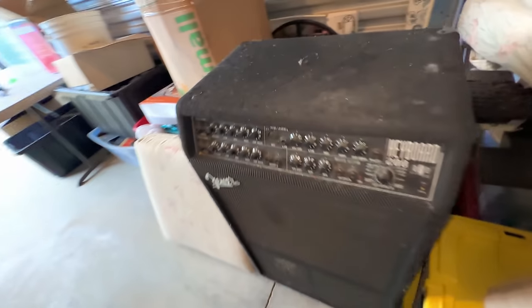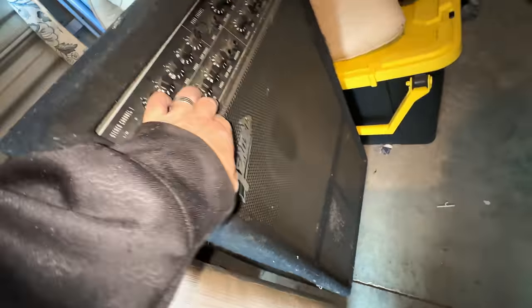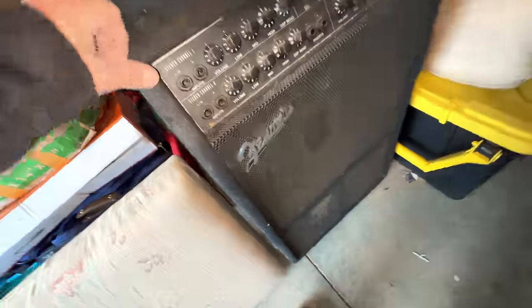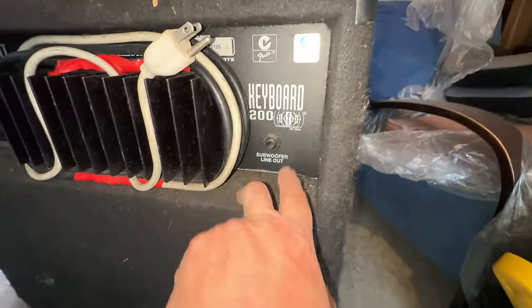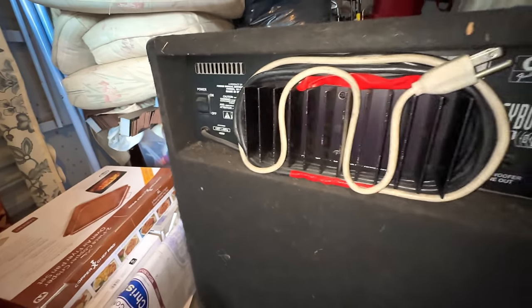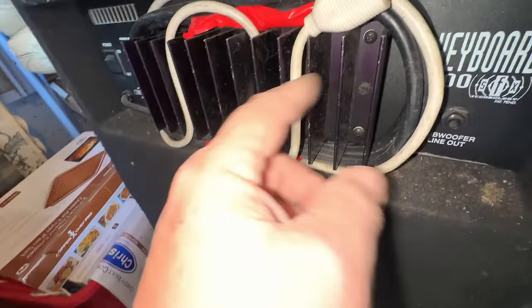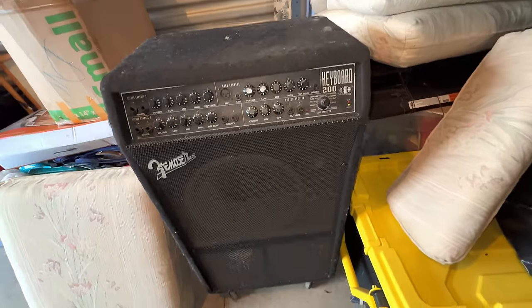But look at this, guys. So we did not show this right here. Fender. This grate looks like it's been pulled back. I don't think it's supposed to stick out right here. So who knows what condition this is. Keyboard 200 SFX. Subwoofer line out. I don't know. The line's been taped. Looks like they broke the power cord and spliced in another one or something. A little Frankenstein right there. Tore right here. But still, big beefy amplifier or something. Fender. All right. That's kind of interesting.